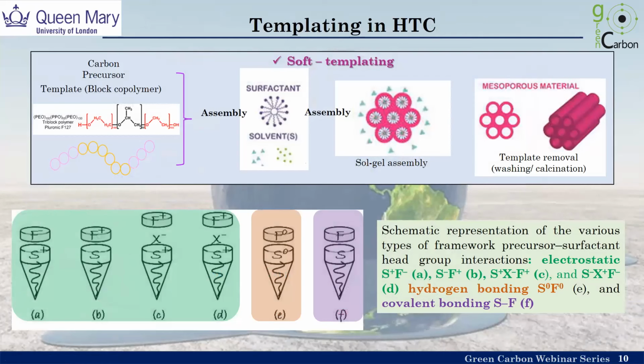If we choose to use the soft templating method, this involves the combination of the carbon precursor with the template. They are usually block polymers called poloxamers, and they have this property that at higher temperature they are soluble in water. They form an assembly, a sol-gel assembly, and then the carbon, the hydrochar, grows on top of that. In the end, the template is easily removed by calcination, actually carbonization in inert atmosphere, and we end up with a porous structure. So problem solved. Usually the template and the carbon precursor could interact via electrostatic interactions, or hydrogen bonding, or even covalent bonding.